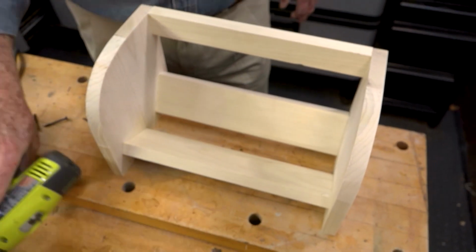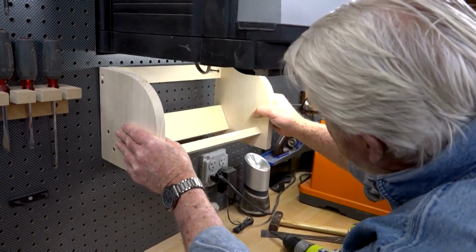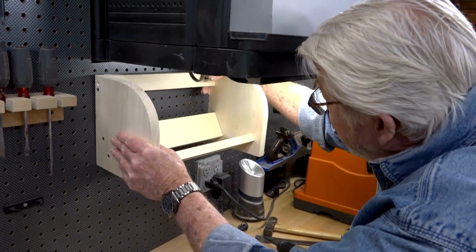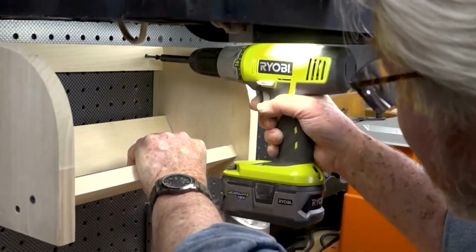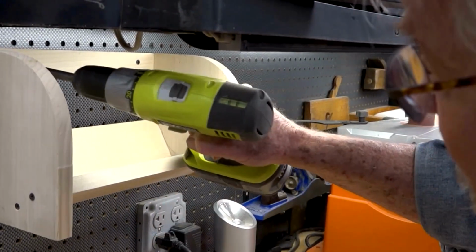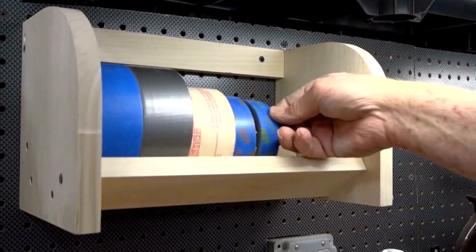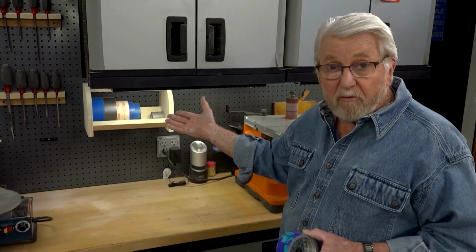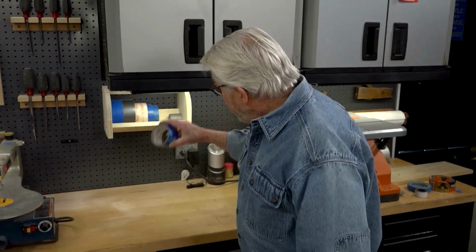That completes the assembly. I'm going to install this on the pegboard beneath my wall cabinets. The mounting holes I've drilled on the top rail line up with the holes in the pegboard. Now this rack can accommodate just about any size tape roll. It's up, out of the way, everything is visible, and the tape goes in and out very easily.